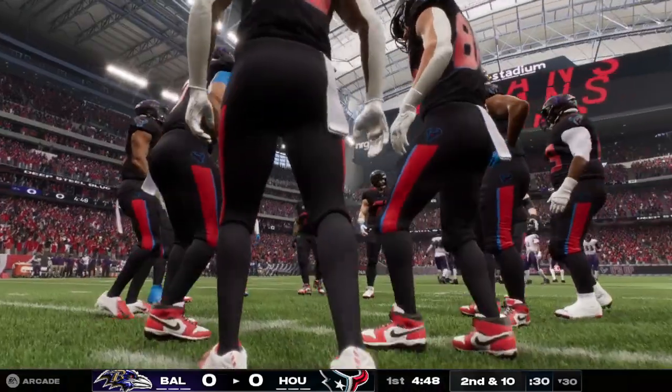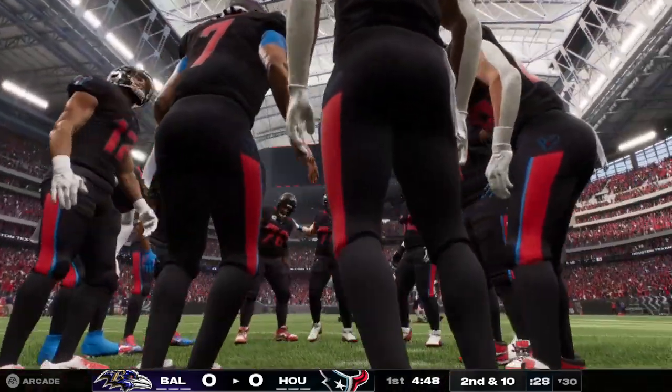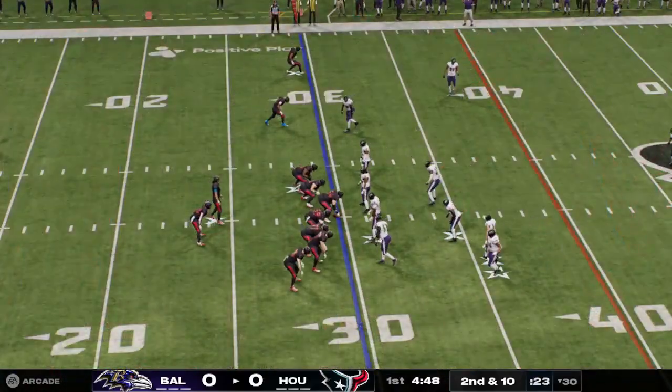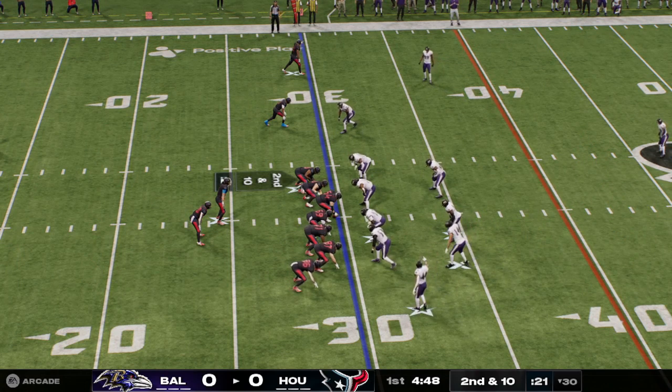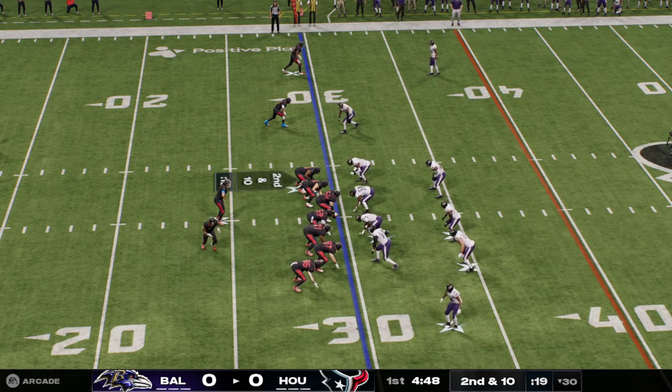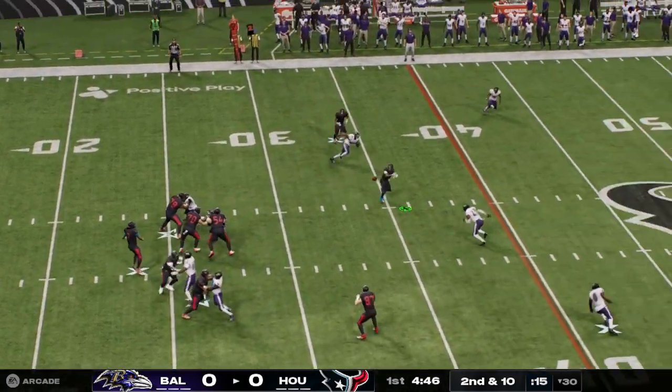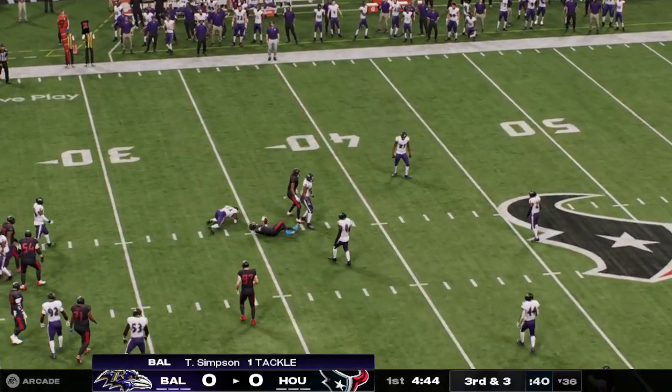They told us this week they were going to try to come out fast, and tell you what, that's exactly what they did. Put immediate pressure on this secondary and let them know, hey, all game long today, you better defend every blade of grass because we're coming out firing. And even though that ball falls incomplete, it goes a long way in setting up the rest of this game plan as the game unfolds.